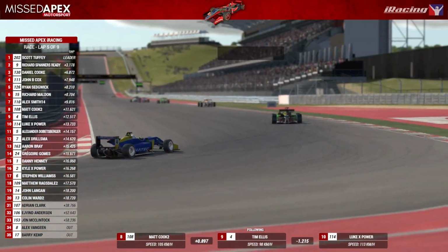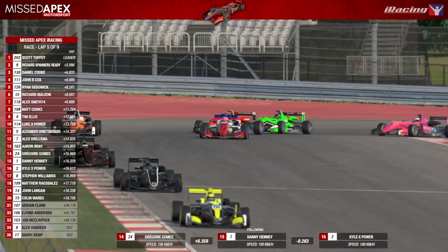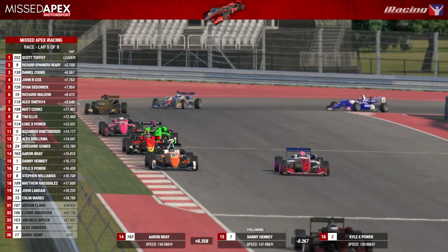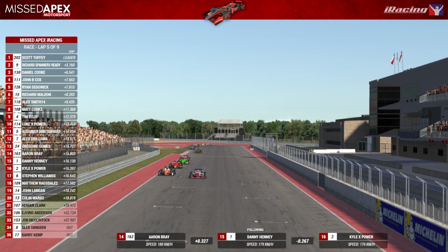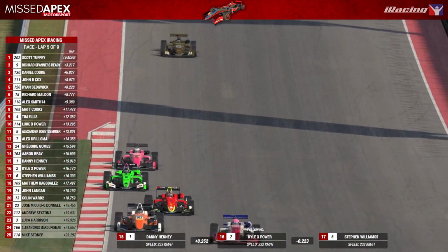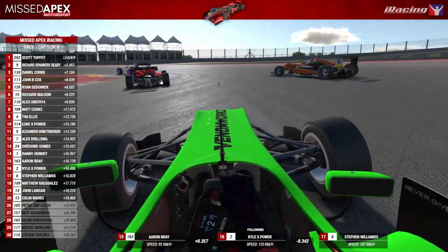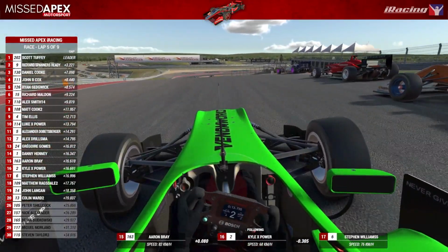Yeah, so Henny's lost a bit of ground there because of that. He's actually fallen back into the clutches of Kyle Power in 15th place. So it's Gomez in 13th. They're just rounding Aaron Bray now. They, of course, have all been held up by that incident down at turn 12. And they were really pushing their luck there, going, I don't know how many wide into the corner.